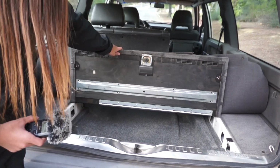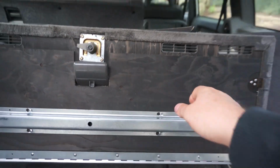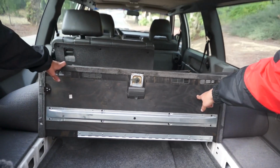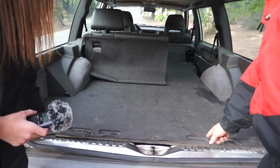Holy crap. More storage. Wow. That's wood. This is plywood. Fancy wood. It's not fancy wood. Oh, it's fancy stained wood. Black plywood. Yeah. Fancy wood. What are these? Vents.